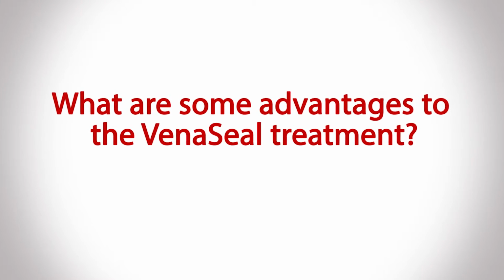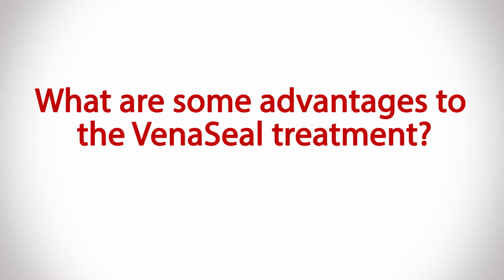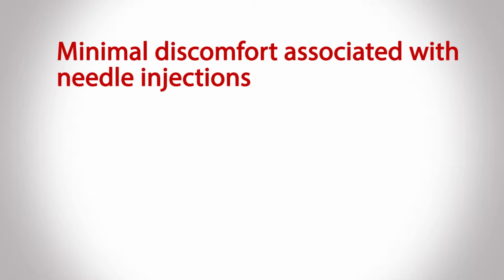Some of the advantages of VenaSeal over some of the other minimally invasive varicose vein treatments are that only a single Novocaine injection is required in order to access the vein, whereas a lot of the other varicose vein treatments require several different injections to numb the entire vein that you're treating.